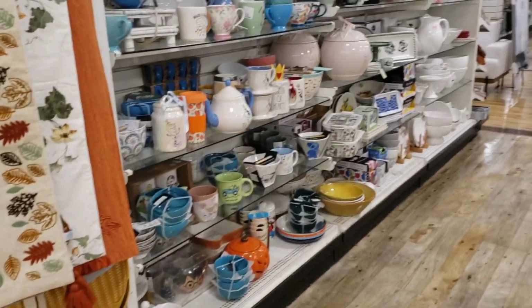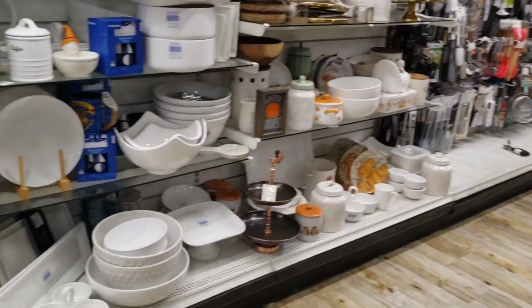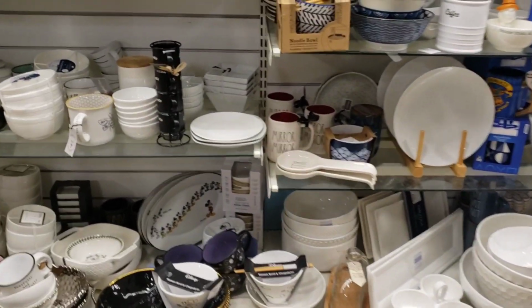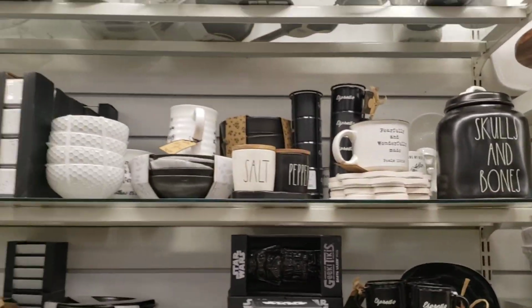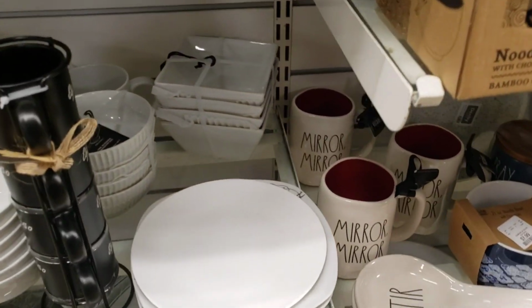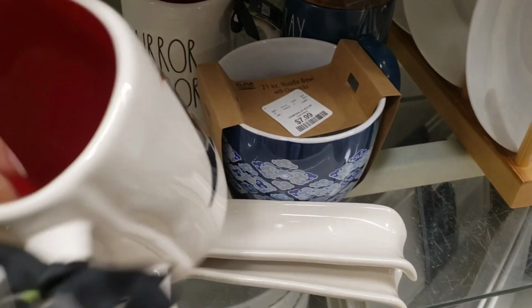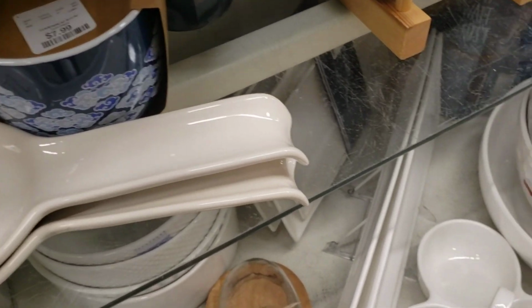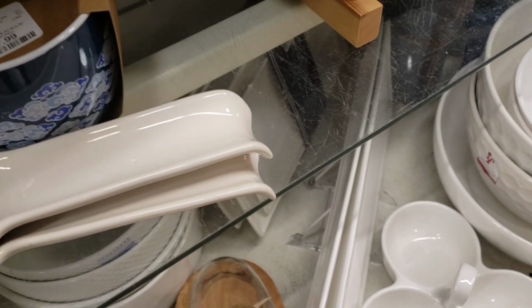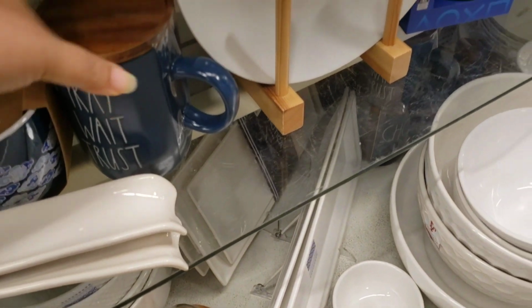Okay, they have a section here where they usually have lots of mugs in an end cap. I'm going to try to see mirror. Yeah, I'm easily distracted. This area here has all the black Rae Dunn. I love this HomeGoods. It's just the music sometimes is really loud and you can't really talk, but this says mirror and it has the witch in the bag. This one says what? Pray, wait, and ooh, this one is beautiful. Pray, wait, and trust in blue.